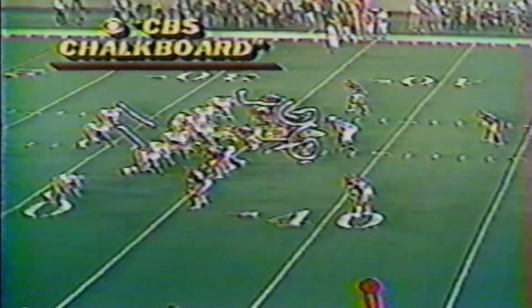Those are the greatest passes to throw on first down, and we'll see what the fake does. When you fake a run, you're trying to hold these linebackers in here so that you can get him into this area. Now watch how the fake affected those inside linebackers.